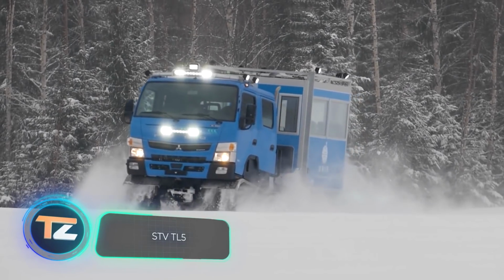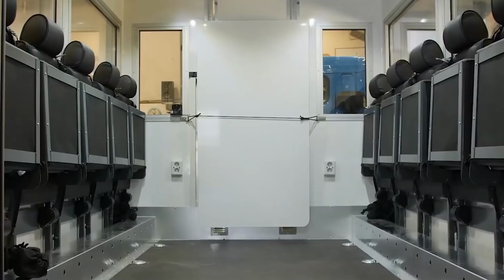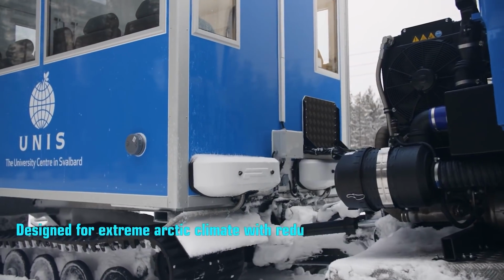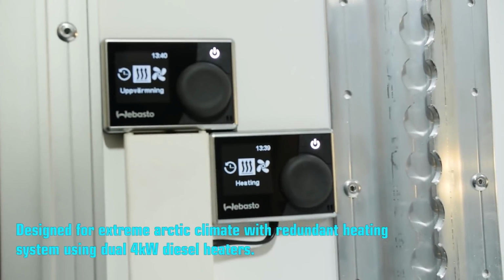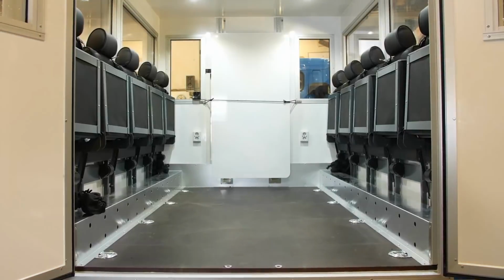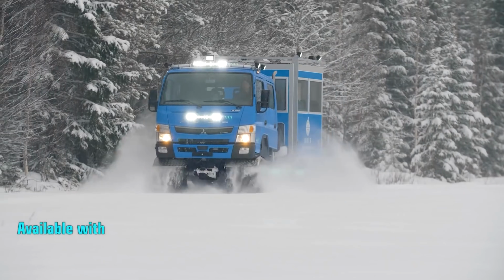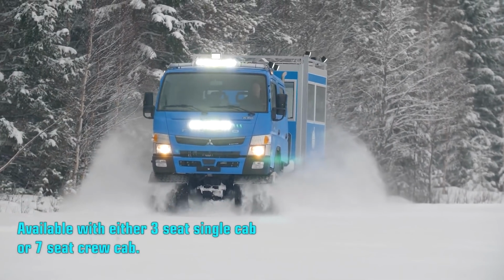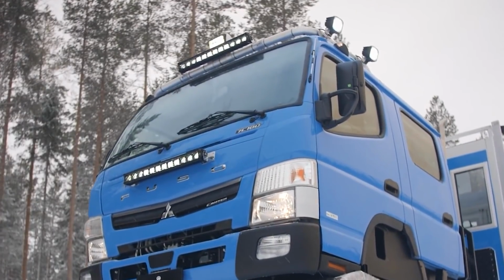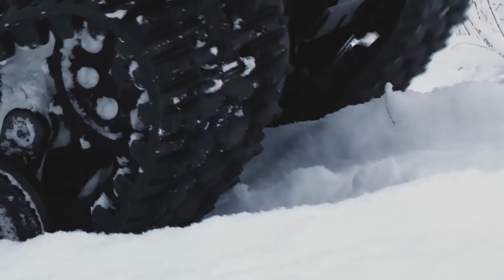STV TL5. The TL5 is an amazing 5-ton all-terrain vehicle developed by Scandinavian Terrain Vehicles to work in the most extreme conditions. It's perfect for providing humanitarian aid in natural disasters, rescue operations, firefighting, and even expeditions to the South Pole. The vehicle can carry up to 3,500 kilograms of cargo or 20 passengers, and is capable of taking them literally to the end of the world. No obstacles or rough terrain can stop this car.